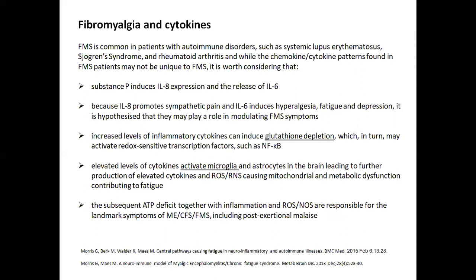And we also know that elevated levels of cytokines activate our microglia. So these are our brain cells that then can produce more cytokines, inducing reactive oxygen species and so on. This then leads to mitochondrial metabolic dysfunction, which then further contributes to fatigue. So we get low levels of ATP, we get high levels of inflammation, high levels of oxidative stress, and it's thought that these are responsible for the landmark symptoms that are related to not only fibromyalgia, but also chronic fatigue syndrome.